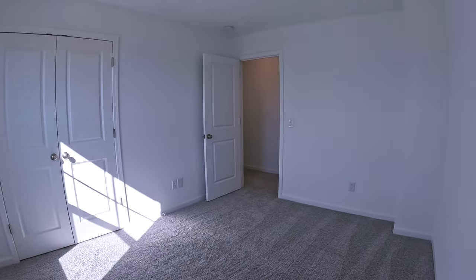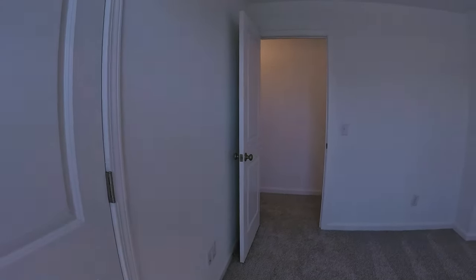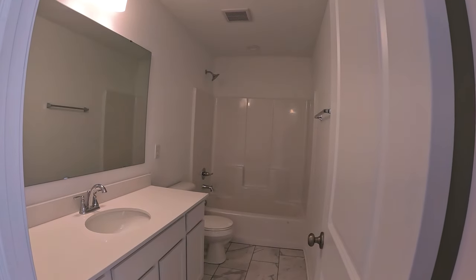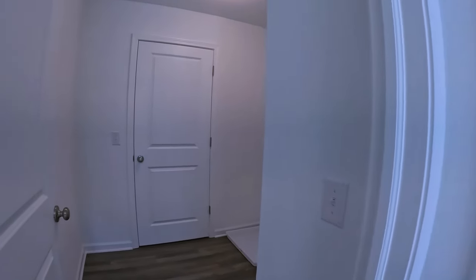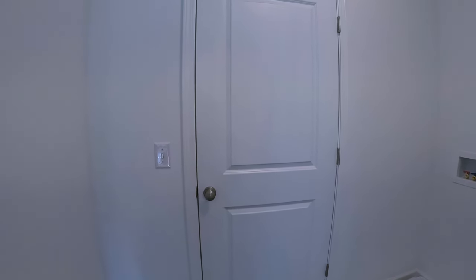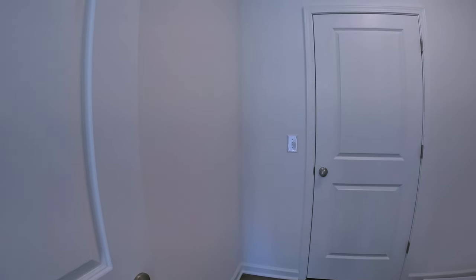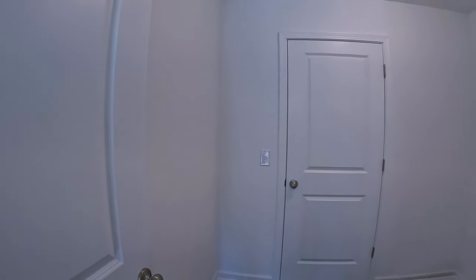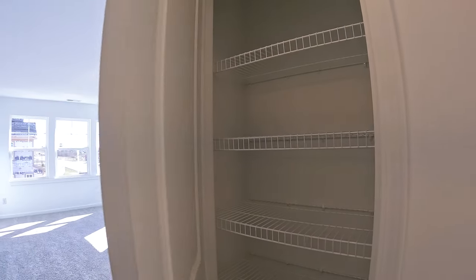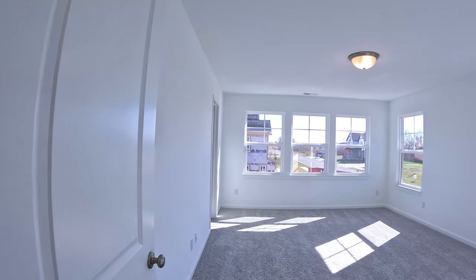Next door, we have another one. Similar. And we'll go on down the hallway here. Straight ahead, you have your shared bathroom, single vanity, your washer and dryer hookups. Behind that door is your furnace and water heater. You could put a counter right here to help you with your laundry. We probably got a linen closet here. And then we're into the master.